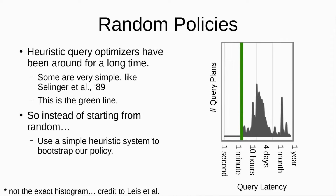So if we start from random, our expected execution time is somewhere between 10 hours and 4 days. But if we start from a really, really simple, like just a textbook query optimizer, then our expected time is more like a minute or 10 minutes, much more acceptable. So the idea with Neo is that instead of starting from random, we're going to use a simple heuristic system, like the Selinger system, to bootstrap our policy.